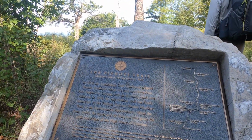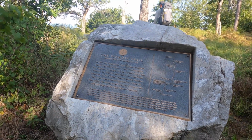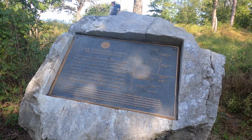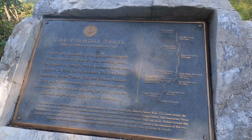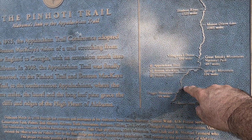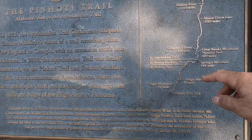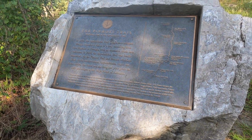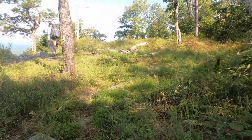Whew, a little bit of a climb there. We have reached the Pinhoti Trail dedication sign and monument. So, Alabama's link to the Appalachian Trail. We are at Cheaha State Park, right down here. And right up here is Springer Mountain, the start of the Appalachian Trail, which then goes all the way up to Mount Katahdin, up in Maine. Very cool. There's a nice viewpoint up here, so we're gonna check that out.